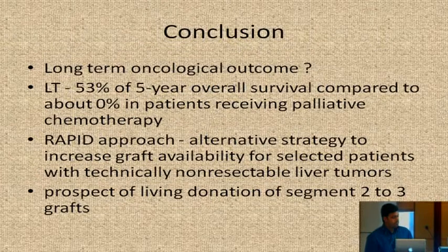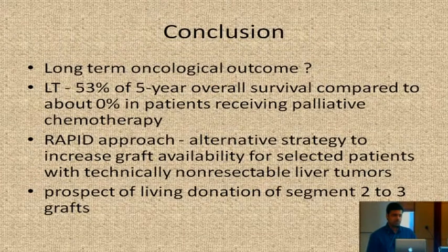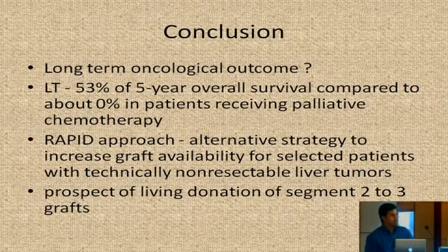graft. For concluding, this is only one case. Long-term oncological outcome has not been measured after this immunosuppression and inflammatory reaction. Whether the tumor will reappear or regrow, we are not sure. But liver transplantation has been shown to give around 53% 5-year survival in selected patients. And this RAPID approach is an alternative strategy to increase the graft availability. And the donor morbidity was also less.